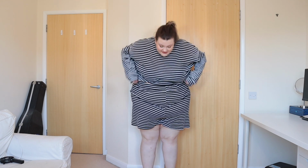I'm buzzing. I put this in my bag and I was like, it's not going to fit. It's not going to work for me, but it fits better than I could have ever dreamed. But yeah, really happy. I am just starting to build up my pyjama collection.